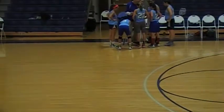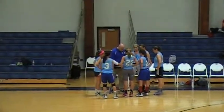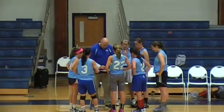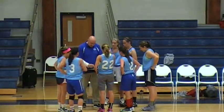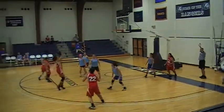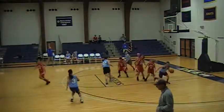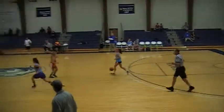We zoom in and see Coach Coleman as he goes over the strategy with the Thunder, as the girls listen attentively with their hands on their hips. We go to a timeout. There's a shot by number 12 off the back iron. Stackhouse grabs another board, much to her father's delight.